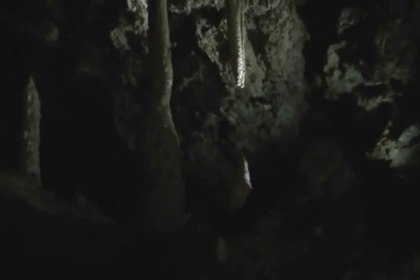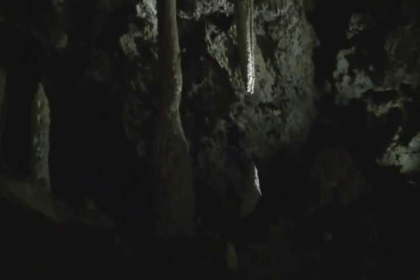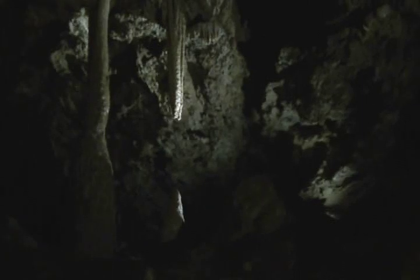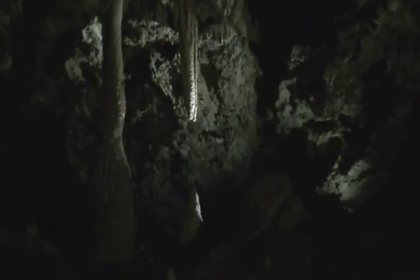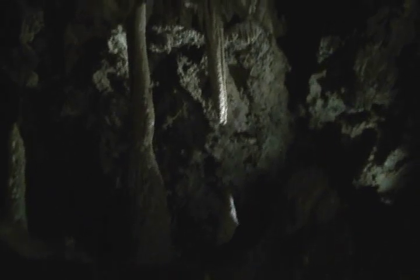Now, is that another one that's a column? That is a column. Not as old as the other one, not as fat. You can see the one next to it starting. A couple of columns. How long will that take to join? You know, I don't know. It won't happen in our lifetime, for sure. 2,000 years, 3,000 years.